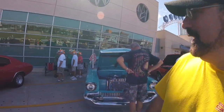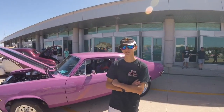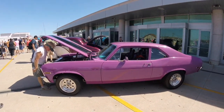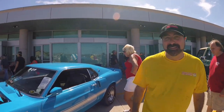Lots of clubs are represented here, as these guys behind me. We parked right over here. Pretty cool painted Nova. Take a look. This brings me back to when I owned one of these, and pretty nice car. I miss mine. Wish I had it back.